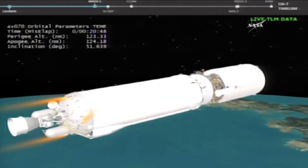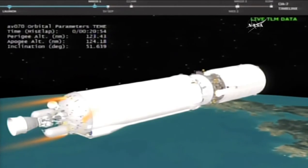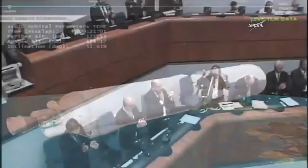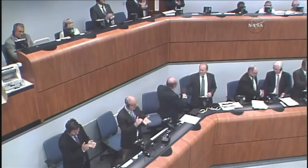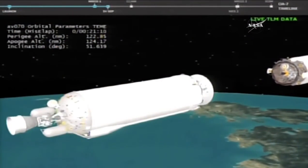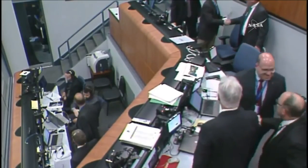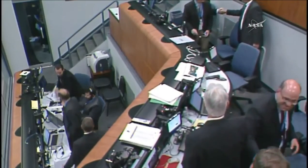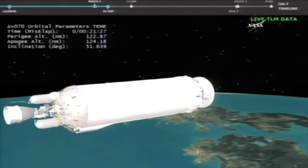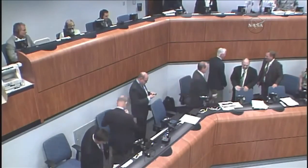Centaur fuel tank has been vented down. It's now stable. And we have spacecraft separation. And the Cygnus has separated from Centaur. It's on the way to the space station. 27-minute and 27-second coast to our second burn, which will deorbit the upper stage. And Cygnus will be rendezvousing with the space station Saturday morning about 6:05 a.m.